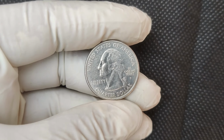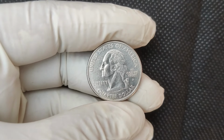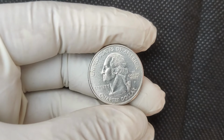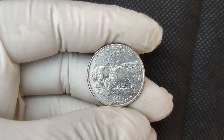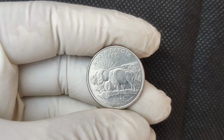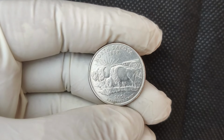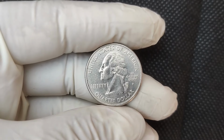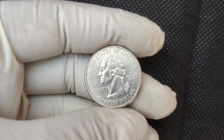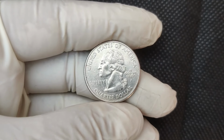We're diving into something that's got the coin collecting world buzzing, the 2006 P mint mark quarter dollar. Yes, this seemingly ordinary coin could be worth thousands of dollars. In fact, recent sales and auction results show that some of these coins can fetch up to $64,000 in the current market. So how is that even possible? Let's break it down and see if you've got a hidden treasure in your pocket change.